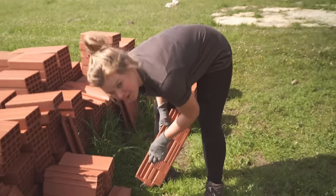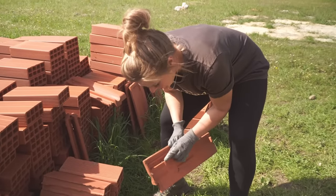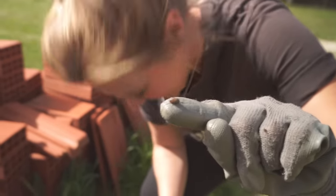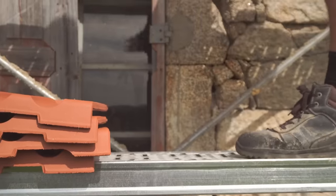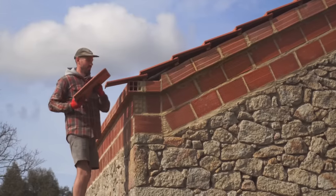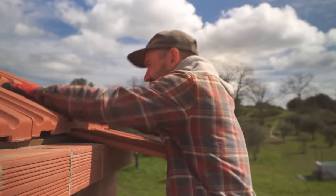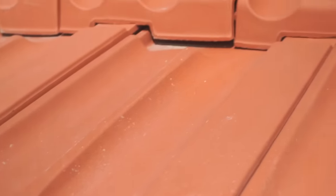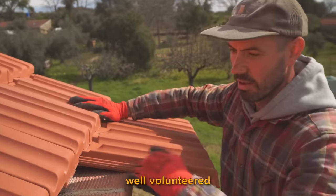What are you doing? Just de-slugging and debugging the underside of these half tiles. They've started to be reclaimed by nature. Tiny little slug. Lovely. God, these tiles are filthy. I hadn't realised quite how much mortar must have run down when we were doing the ridge. Need to go clean. Walt volunteered.